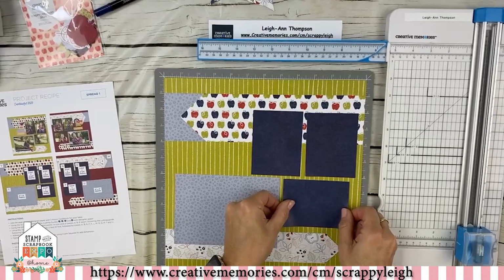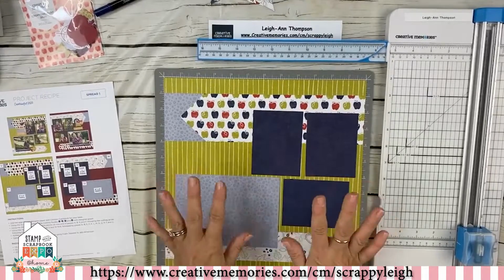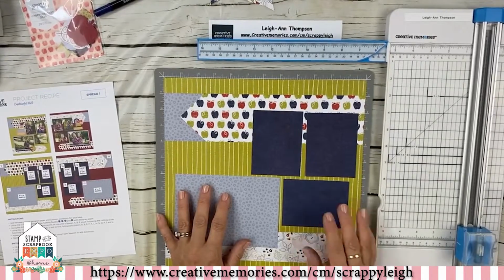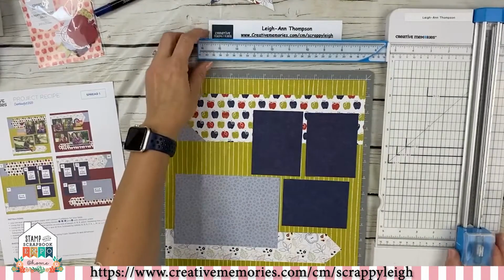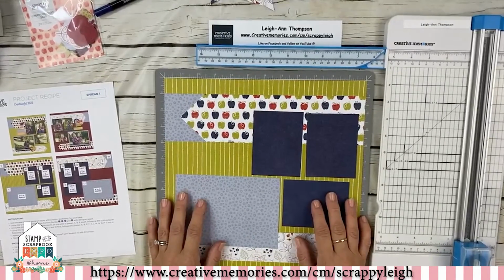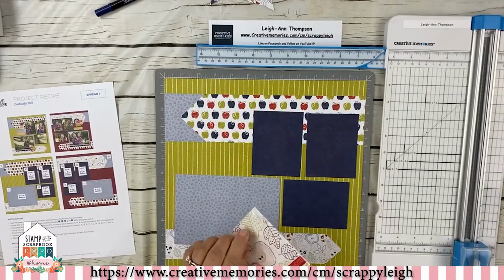One thing with Creative Memories that I've learned through the years, because things have changed so much in the company, is that you can be a really elaborate scrapbooker and you can do lots of fancy stuff and combine kits and do great things, or you can be a simple scrapbooker and invest in our Fast to Fab books and albums and pages, and you can literally do a 30-page album in a weekend. So there's lots and lots of great ways to make your albums the way you like them with our company.